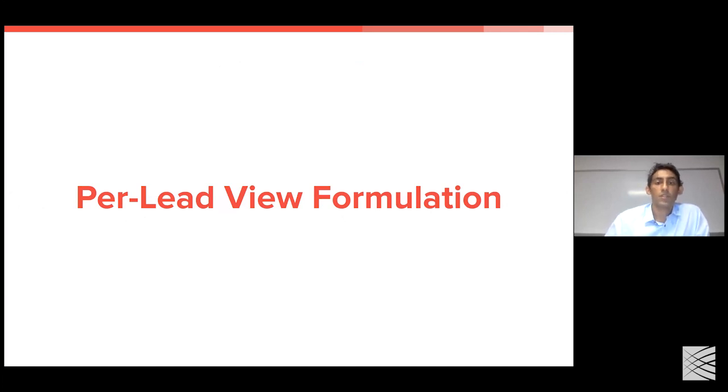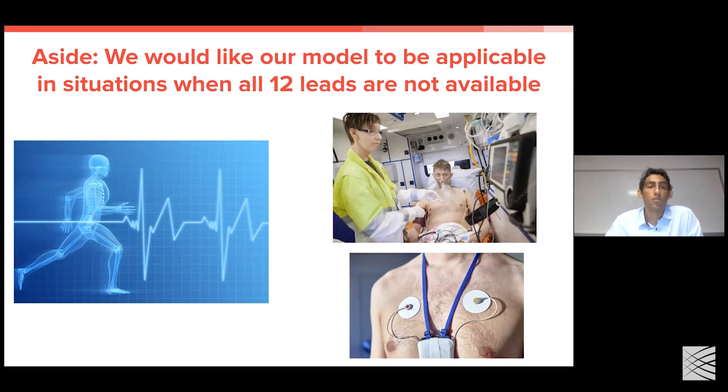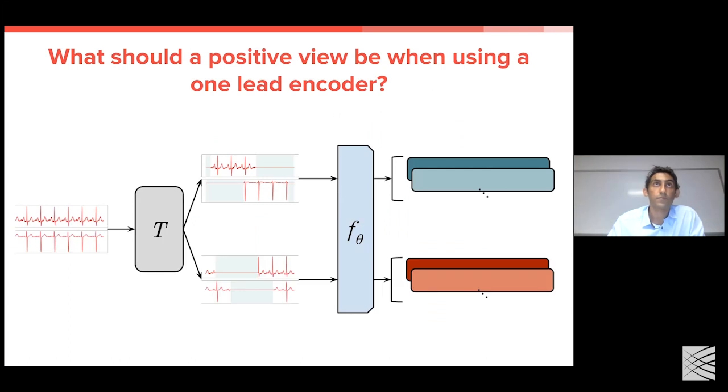So to motivate this concept, I want to take a minute to talk about one of our major goals in designing this model. Even though diagnosing on 12-lead ECGs was our main goal, we wanted our model to be applicable even when all 12 leads are not available. So this could be in the ambulatory Holter setting, in an ambulance, or any other setting where you may not have all 12 leads. And so to do this, we constructed our model in the following way.